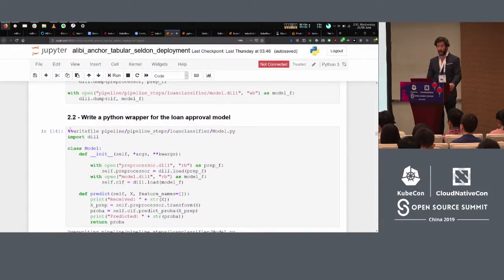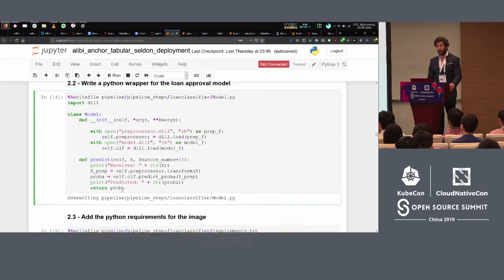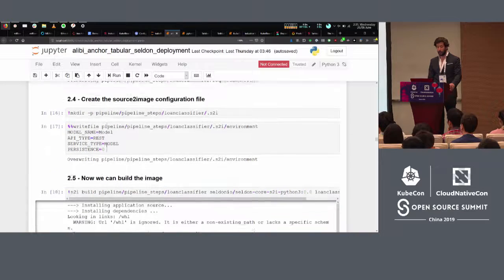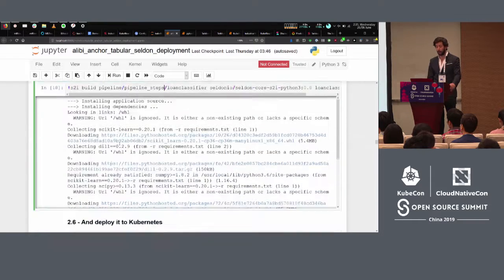So again, we create a wrapper. This wrapper basically just loads that pickled model that we just created. And whenever you call this function, it takes whatever the input is, runs it through the model, and then returns it. So this is going to be our API, right? Once you create the wrapper, we define the dependencies again and build a container by just pointing to that wrapper. And now we have a containerized model.